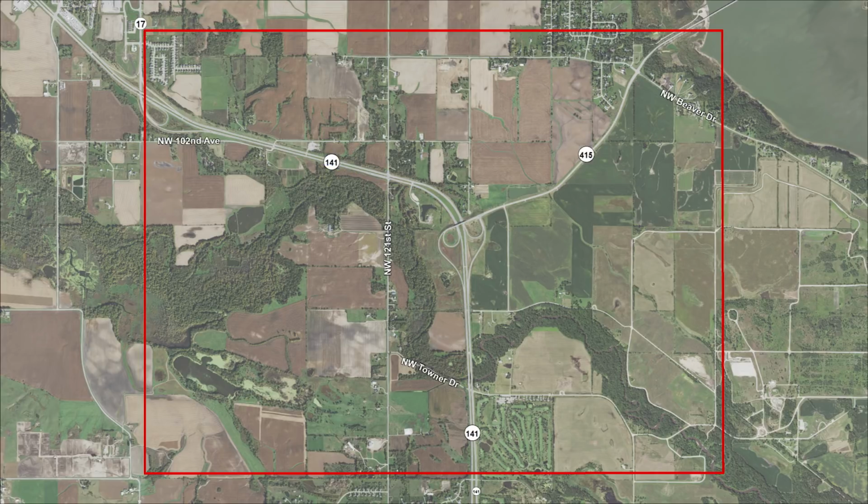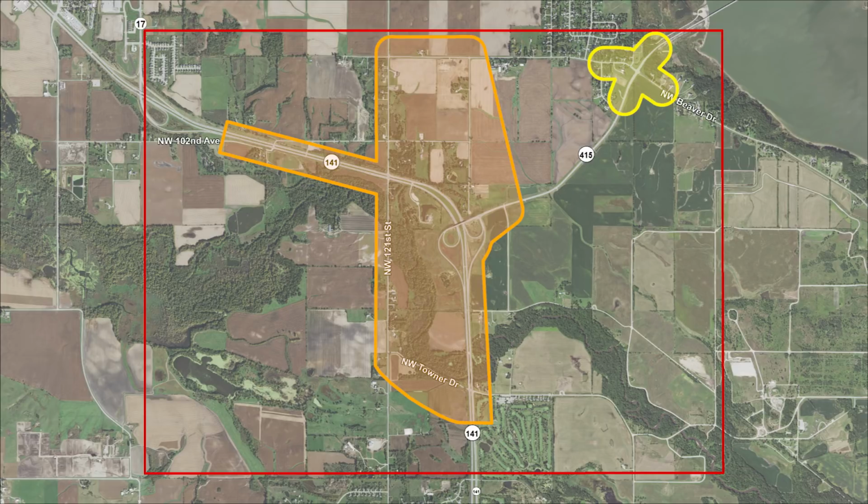The secondary purpose of the study is to address intersection operational issues. Within the study area, traffic analysis reveals that Iowa 141 and Northwest 121st Street and the intersection of Iowa 415 and Northwest Beaver Drive are currently functioning at poor levels of service for some movements during the morning and afternoon peaks. The study area boundary is shown in red.